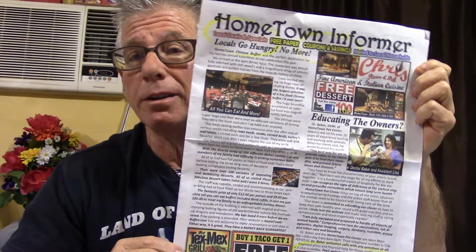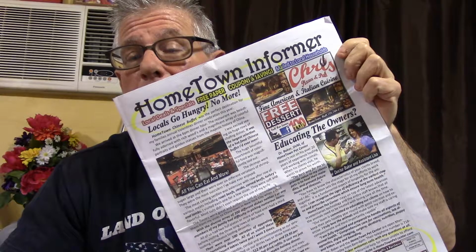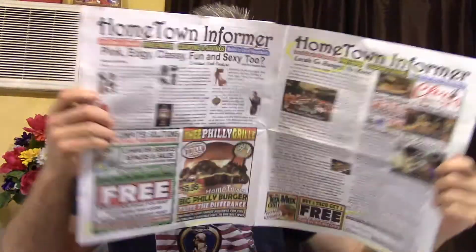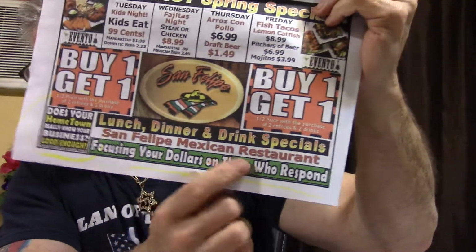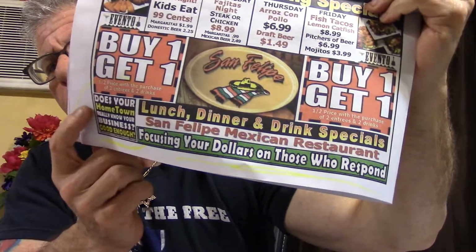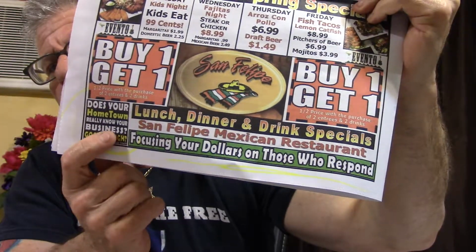This newspaper has an added value because it looks just like a newspaper that you'll find where they're charging money in the newsstand. Doesn't look like a coupon book, looks like a newspaper. The sales pitches are built into this newspaper throughout the newspaper. This is page 2 of the newspaper. At the bottom over here is sales pitches. This is a sales pitch over here. Over here is a sales pitch in the bottom of the guy's ad.